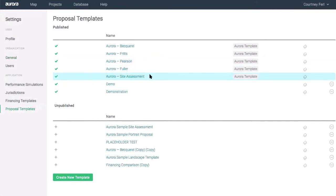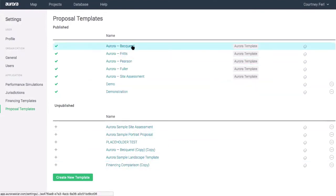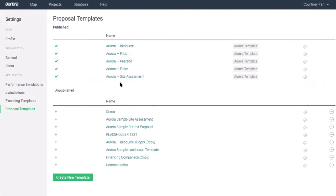These will save in your proposal templates, and you will need to make a duplicate of them. That way you'll always have them for reference. You'll also notice these are the published ones and these are unpublished. So this is going to just show you the templates that you can use in your project proposal. That way, if you have a longer list, you don't have to see a drop down with 20 proposals, just the ones you'll be using. So you can uncheck the ones that you won't need.